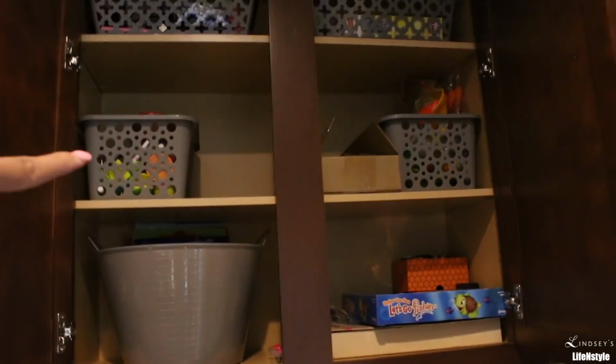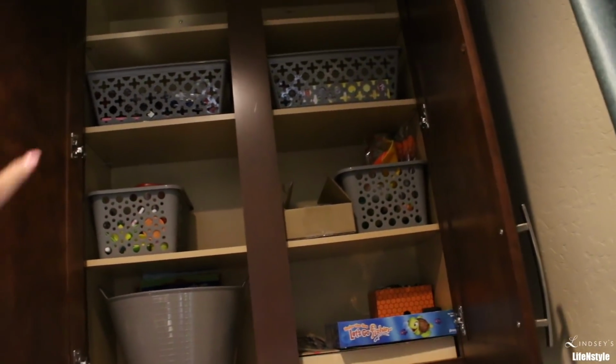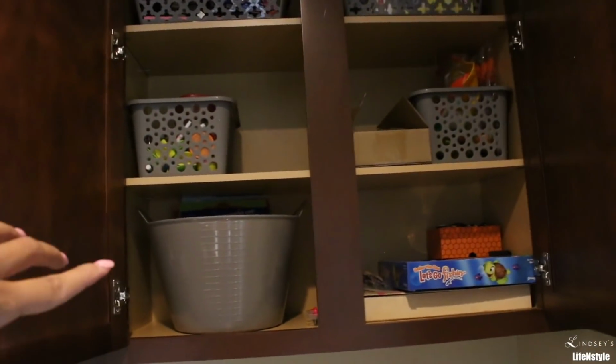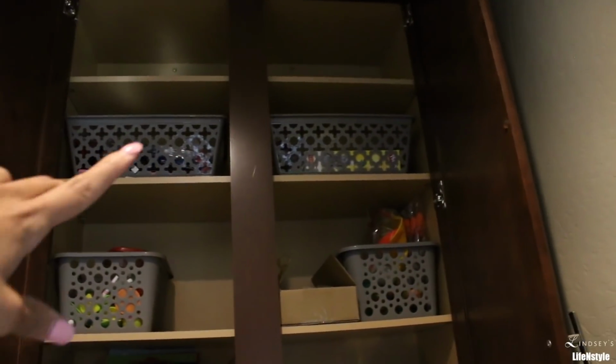And then over here is our activities cupboard. You guys probably have seen a video, or I know I did a video on it last summer. But it just has arts and crafts, games, board games, some random things for outside, like bubbles and things like that.